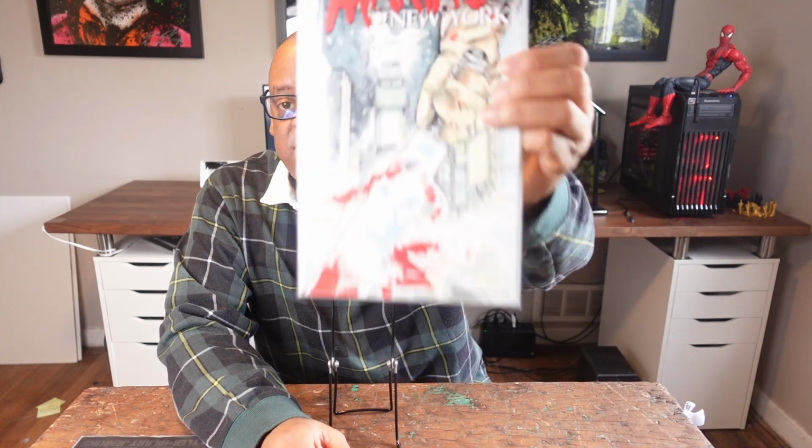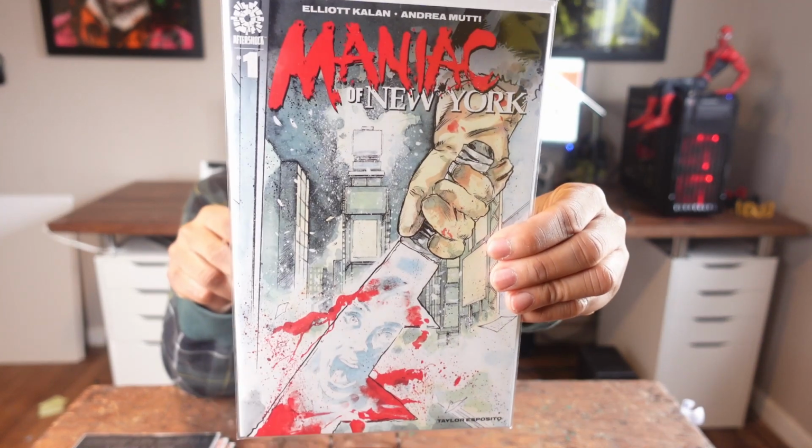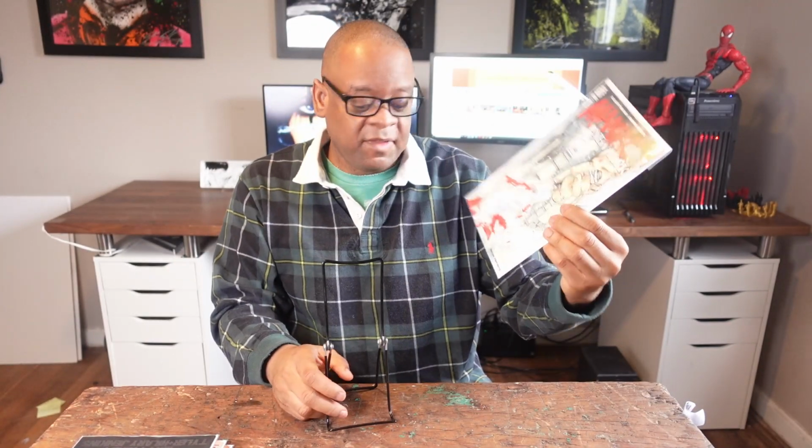All right guys, my next comic is Maniac of New York, cover A. I'm definitely gonna have to find the variant. Anyway, I got this one for cover price, and I haven't read it yet, but I read the synopsis. I'm a big horror thriller comic fan, so I had to get it. I'm looking forward to reading it. I'll let you guys know what I think about it later on.